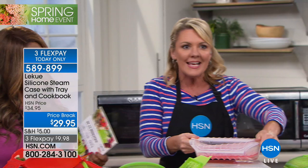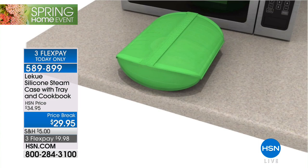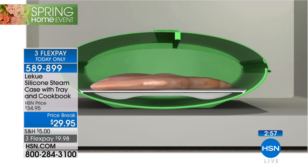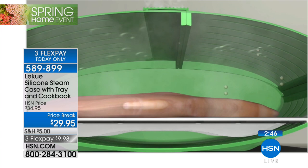What else I like about it is because it's silicone, it's flexible, so easy to grab for small hands. If you have dexterity problems, this is so much easier than handling a pot, handling a pan, handling a casserole dish. Pop it in the microwave or your oven, you get that same circulation, also allowing the moisture to rain down from the top. That is key on how I'm keeping my food moist.